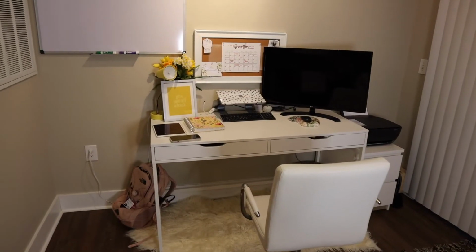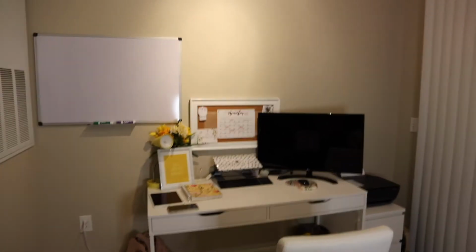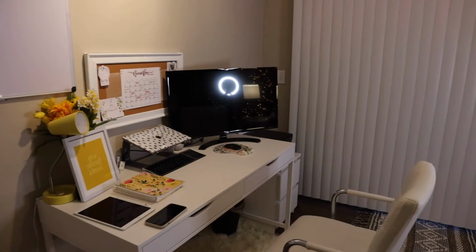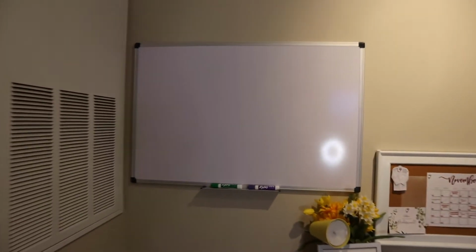Okay, so here is a general overview of my study space. You can see my ring light and my Christmas tree in there. Okay, so I'm going to go ahead and get started. I'm going to start right up here with my whiteboard.